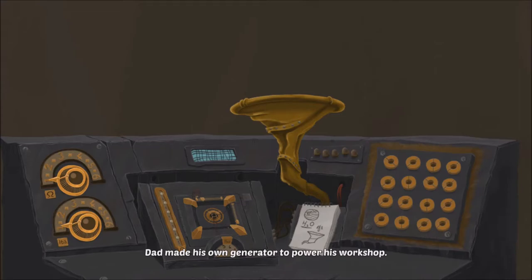Dad made his own generator to power his workshop. As with his other inventions, he just refused to explain how it worked. It looked like there was something missing, but I hadn't figured out what.